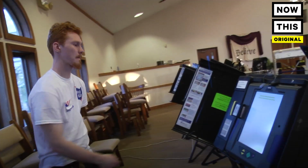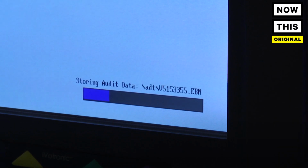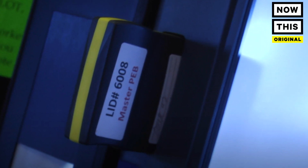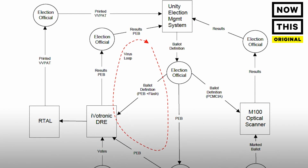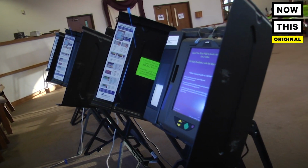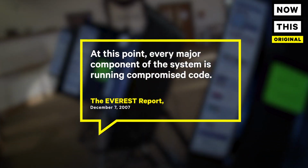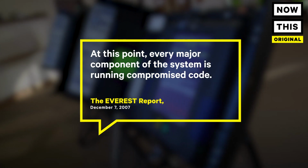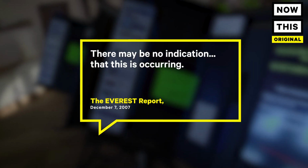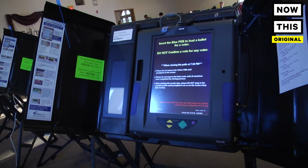At the end of the election, poll workers take the same PEB from machine to machine, downloading the results. This makes it quick and easy for a virus to spread. The PEB with the results is then taken to county headquarters. Once there, it can install the virus on the central election management system. Now that corrupted central system can program all the voting machines in the county in subsequent elections. According to the report, at this point, every major component of the system is running compromised code, and there may be no indication that this is occurring. It makes me nauseous. ES&S, the manufacturer of the iVotronic, was asked for comment but did not respond.